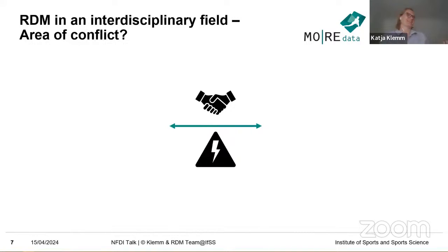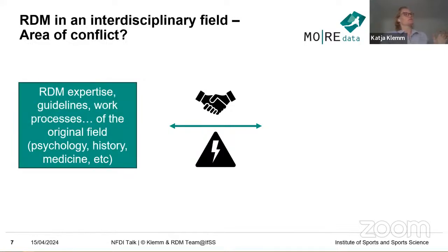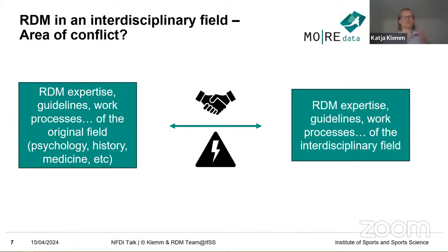RDM is an interdisciplinary field, in our case, sports science. On the one hand, we have this big RDM expertise. We have guidelines, work processes, experts at every university in original fields, I call them, like psychology, history, medicine, sociology. And on the other hand, in sports science, I can say there's very little RDM expertise, guidelines, and work processes in this one interdisciplinary field.